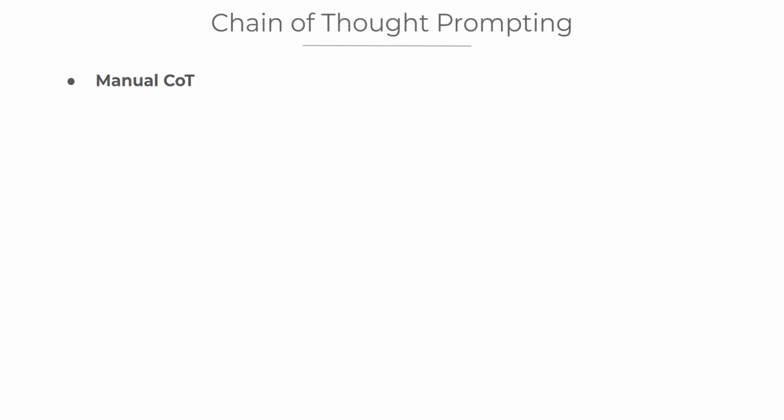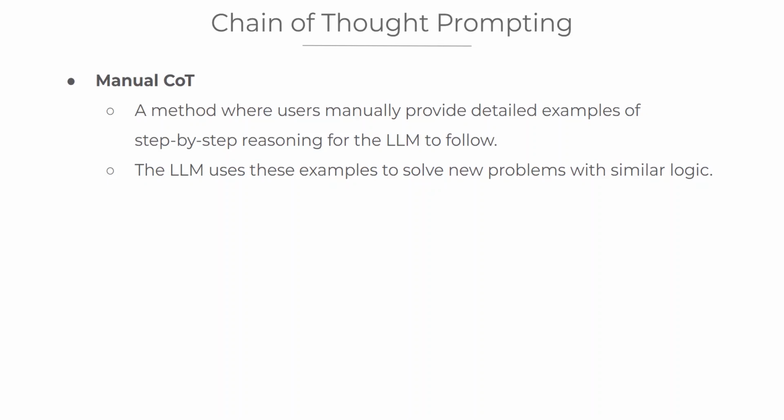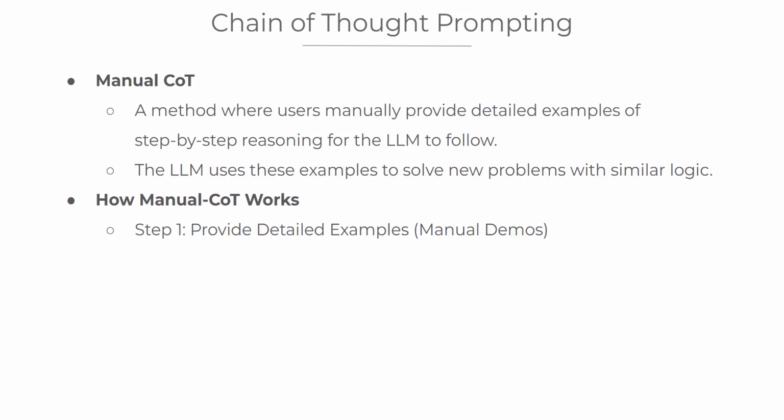Now, let us move on to another approach, which is manual chain of thought prompting. Unlike zero-shot CoT, where the model generates reasoning steps on its own, manual CoT requires users to provide carefully crafted step-by-step examples. The model then uses these demonstrations to solve new but similar problems. This approach follows a 2-step process. Step 1 is provide detailed examples. Users manually create structured examples that include the problem statement, logical reasoning steps, and the correct answer. And step 2 is LLM applies learned reasoning to new problems. The model generalizes from the provided examples to solve new but related problems. A test question is often included to check if the model has successfully learned the reasoning pattern.